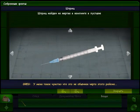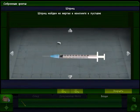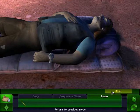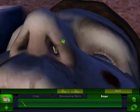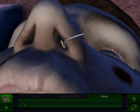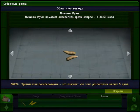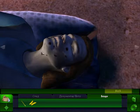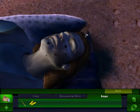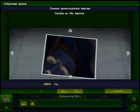Somehow I have a feeling this isn't a natural feature of this area. Blowfly larva. If you were wondering what it takes to make Grissom smile, this is it. Third stage of development. This means the body's been decomposing 5 days. Well, something left a mark.